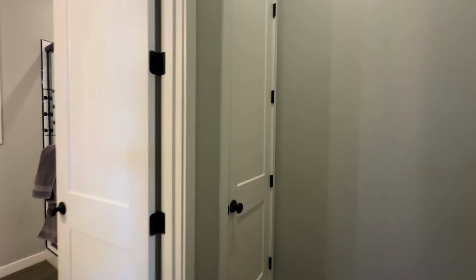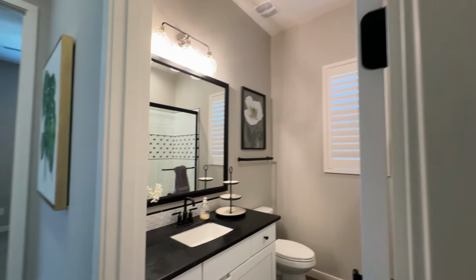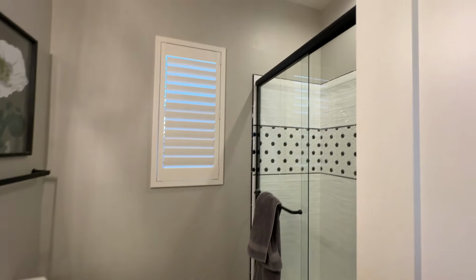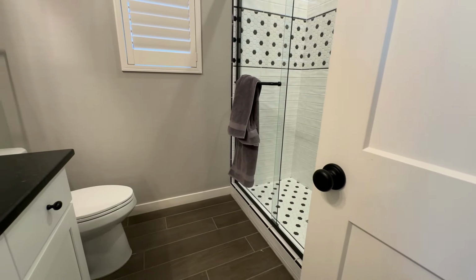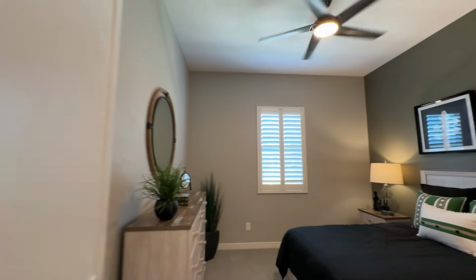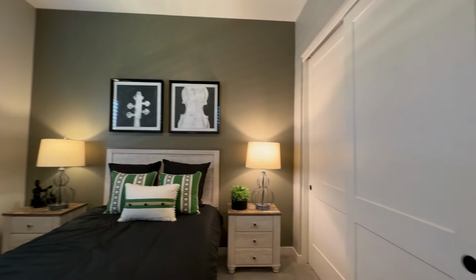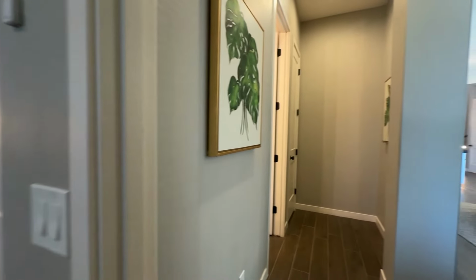You have this closet back here. This is just a little linen closet. Here's the full bathroom that your guests can use, and a shower that is easy to step into. And then here you have your guest bedroom on the first floor. So your guests are really going to have their own space down here, away from where the rest of the family sleeps.